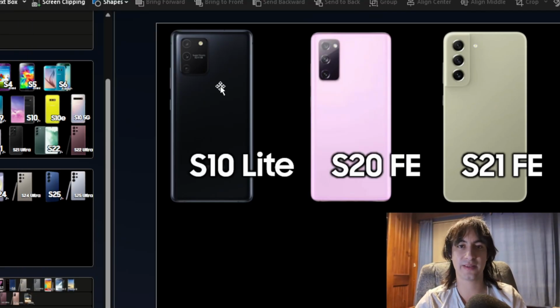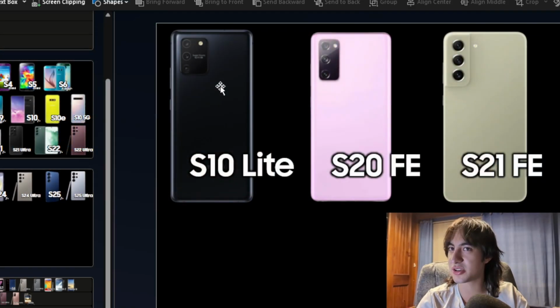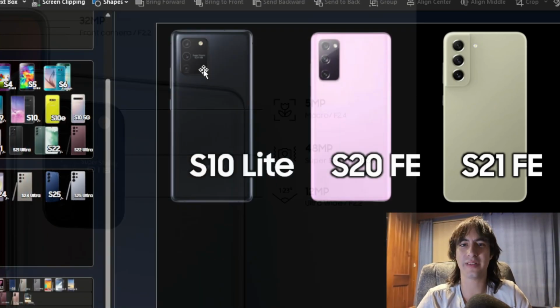It's made of plastic, it's a 1080p 60Hz display. Oh, would you look at that? It's an S10 with no headphone jack and no wireless charging? Are you serious? No wireless charging on a Galaxy S10 model. Why? It had an optical fingerprint scanner because of course it did. It had 3 cameras on there, one of them being an awful macro lens. What in the Galaxy A series is this thing? Why does this model exist?